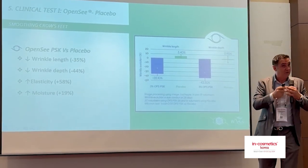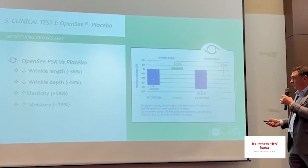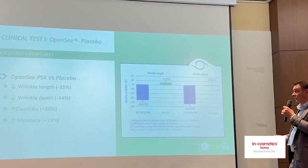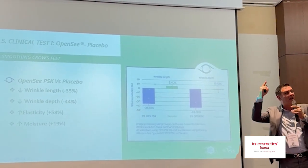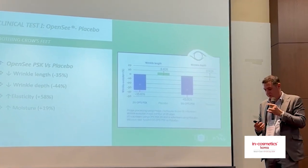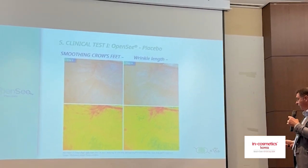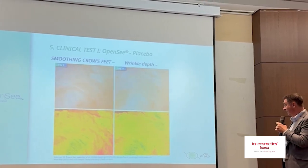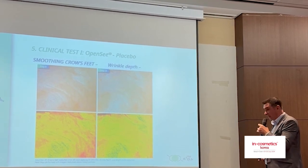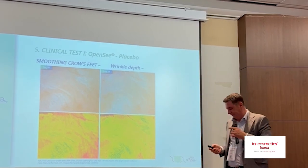This is the collagen, the elastin, the plakoglobin. All this is working, and it's working well because we get the length of the wrinkle 35%, the depth of the wrinkle 44%, the elasticity 58%, and the moisturizing 90%. So, very nice values. Here are some pictures. You see this is a heat map. The heat map shows perfectly how the wrinkles are. Here we have an even better one, where you see that all these red zones disappear. So it's a real good crow's feet and wrinkle effect.